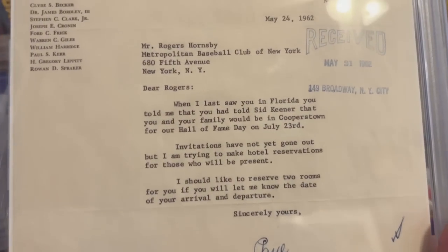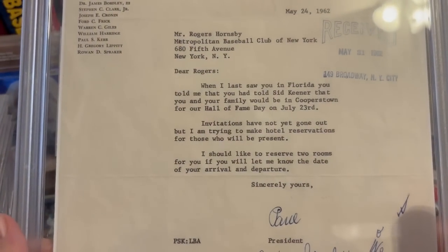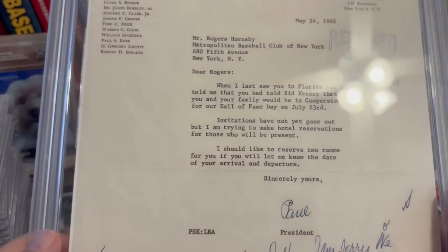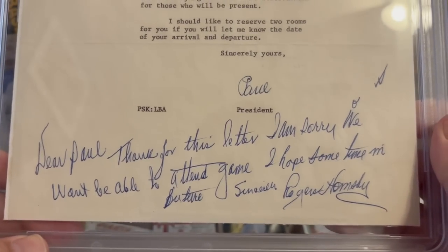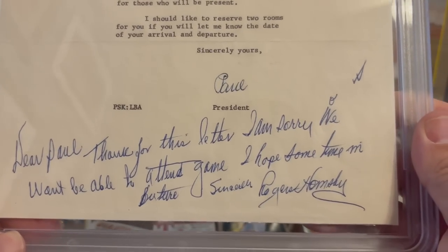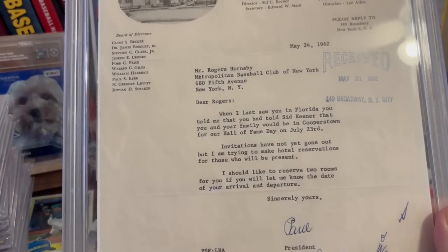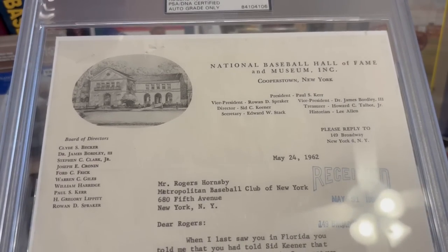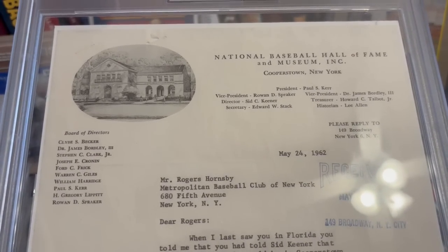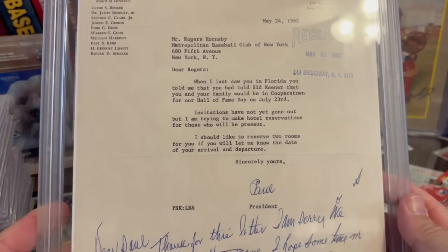So this is dated May 24th, 1962. Rogers Hornsby died January 5th, 1963 at the age of 66. So literally a few months later, Rogers Hornsby passed away, but he signed this letter. And I love the lettering, the engraving of the letterhead, all of that. This is just so cool. Again, to me, history.